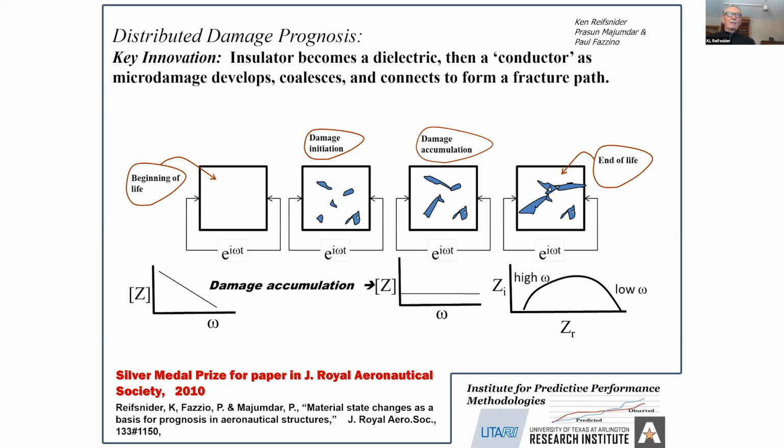And there's a lot of dependence on frequency when there's a lot of polarization as the damage accumulates. But as it begins to accumulate, it begins to couple up. And by the end of life, there can actually be a conduction path between the left-hand side and the right-hand side. So then the frequency dependence is zero, as we saw. It's essentially a copper wire. There's some conductive path from left to right. Remember, he's putting in conductive material to see where that plane is going.